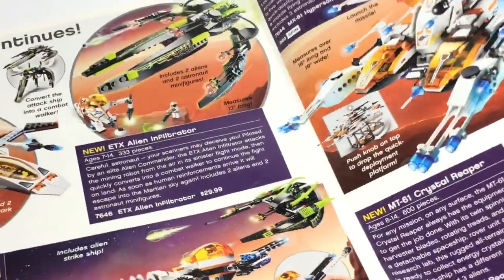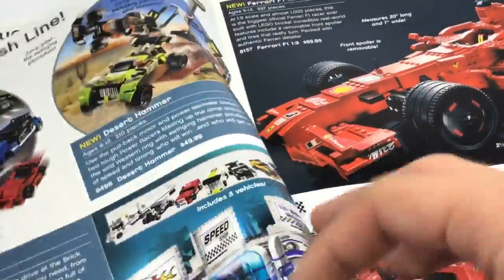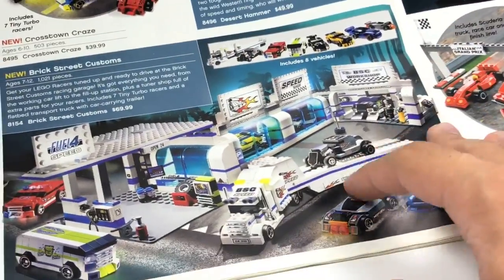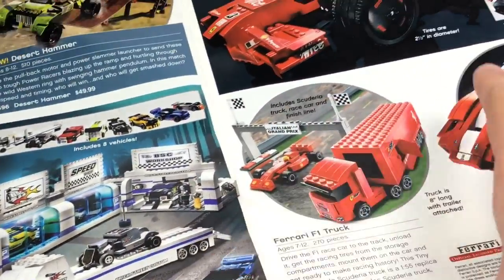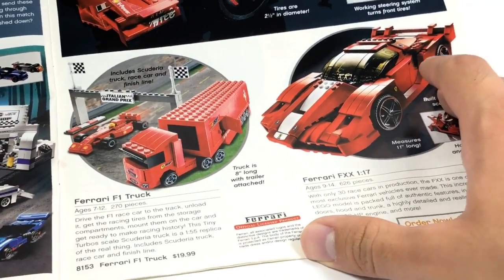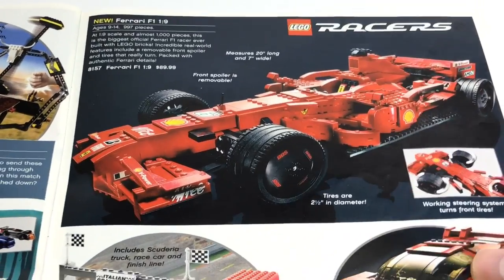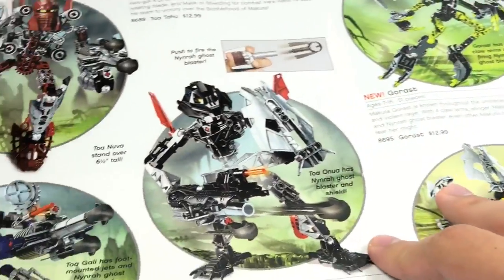I was watching Jang's review of them, and I'm just like, oh man, I just can't get into this line. Like I said, my cousin liked Tiny Turbos. I think he had this one. I wanted the one that had the vending machine. There's one from 2009 that has a vending machine. You got some Ferrari stuff. Big collector for a F1. I don't know much about cars, so I don't even know what I'm saying.